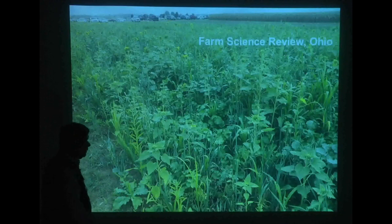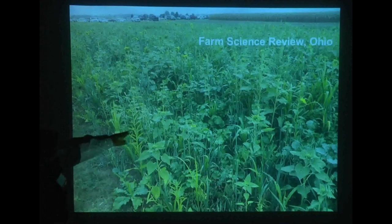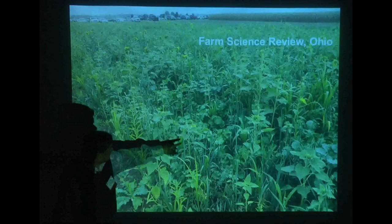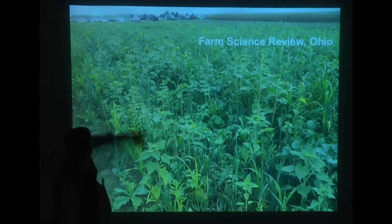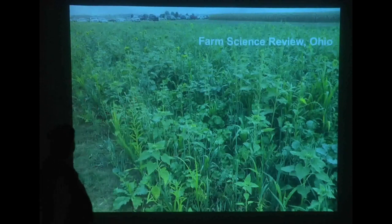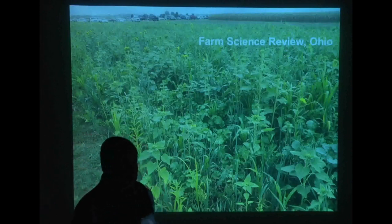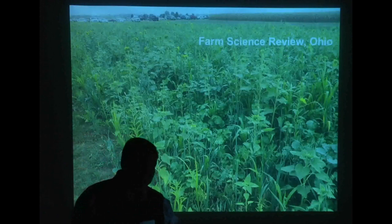That's September? From August to September, is that what this is taking? Yeah, at Farm Science. So this is radish, sun hemp, this is sunflower, and then cabbage. Sometimes it's hard to recognize because it's so different. When was that planted? It was planted in August, early August. I would say end of July.